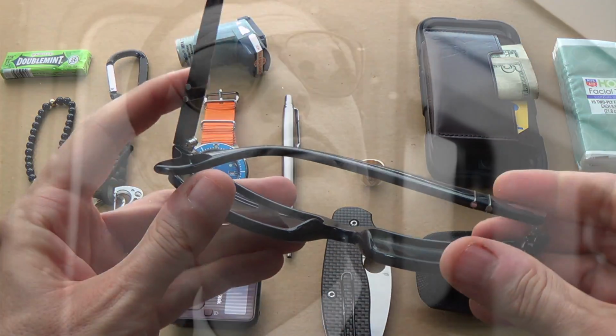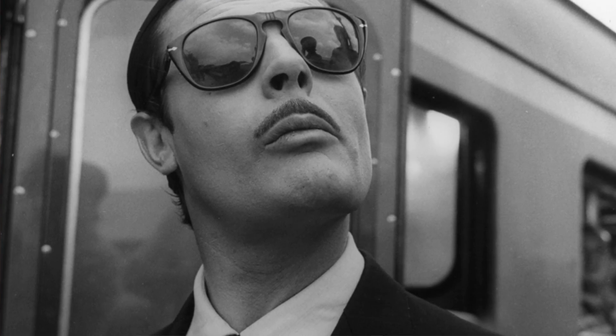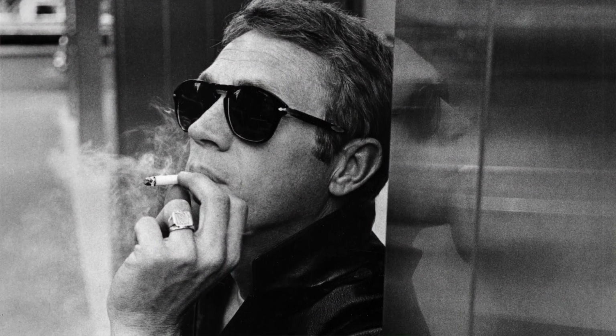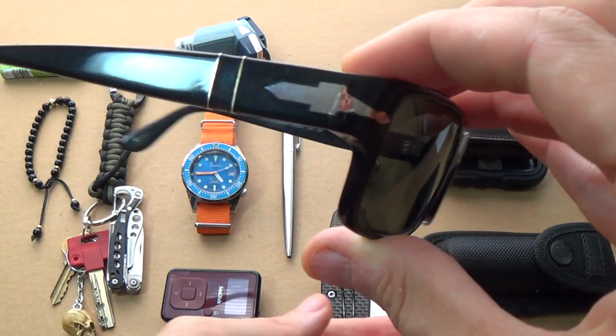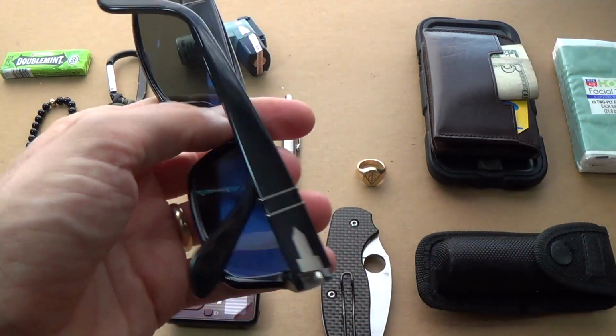You only have to look at Mastroianni or all the film stars from the 60s and 70s. There's a chic, there's a style, and it doesn't have the logo name all blasting at you. You look at these and you know: absolutely pure class. They're so well made. I wouldn't wear any other shades. Persols are without a doubt the best.